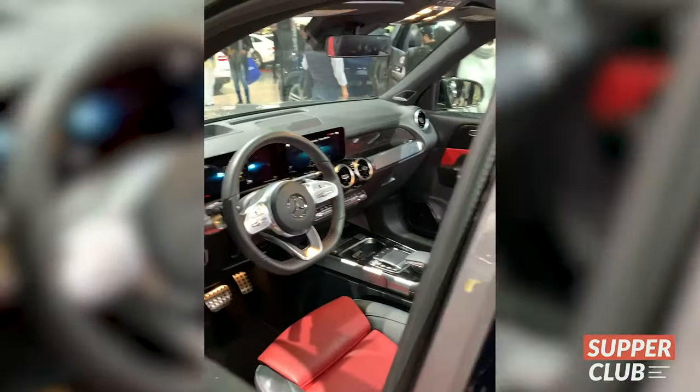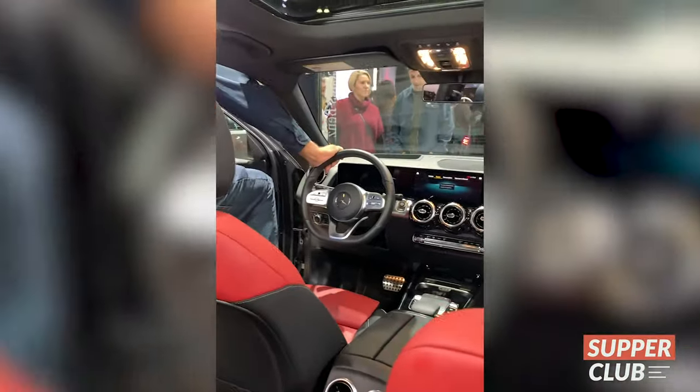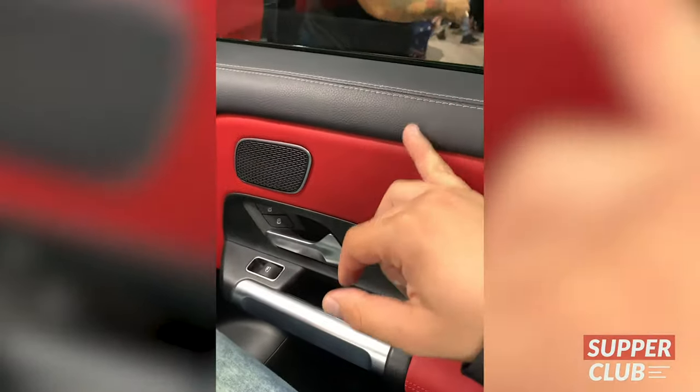Looking to get into a GLB by the end of this year. Definitely sitting inside the GLB in the back seat. I'm a bigger guy. A lot of leg room. Really comfortable seat for 4 or 5. And if you get the optional third row seating, which this one does not have, panoramic sunroof, really comfortable car. I love the trim, multicolor with the stitching, a lot of leather, definitely feels like a high quality luxury car.